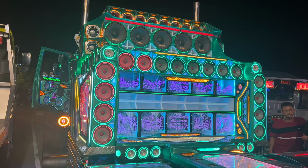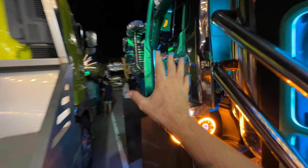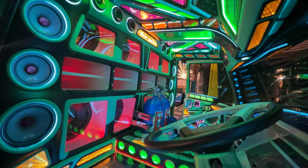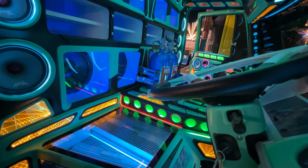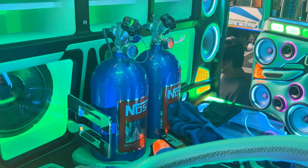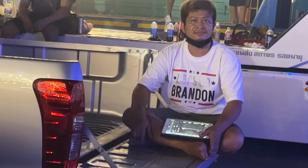Okay guys, I gotta show you something about this truck. This truck has something that I haven't seen in any other big rig here today. And I'm not talking about a crazy amount of speakers. This truck has nitrous. Look at that. This thing has 2 nitrous models in it and an entire wall of subwoofers.